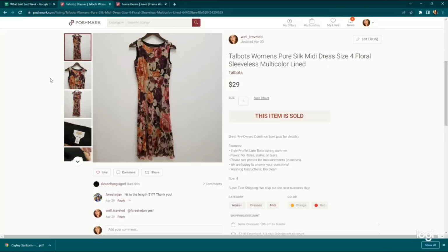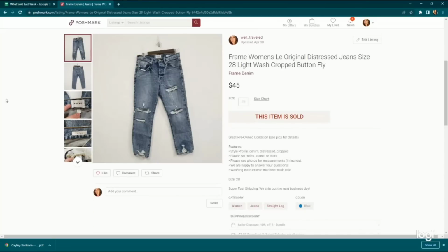Next up is another Talbot's dress. This is a silk midi length dress. This one was not a larger size. It is only a size 4, but other factors pulled it through, which is why we picked it up. I paid $4.99. It sold for $29 on Posh. And then the last item is a pair of Frame jeans.